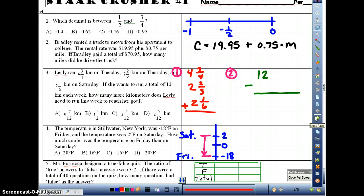Here's a video review, video hints for Star Crusher 1, tonight's assignment, and some help with 20-day tax plan day 7. And I'm going to try to keep this under 10 minutes.